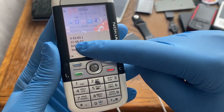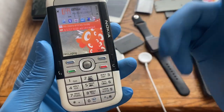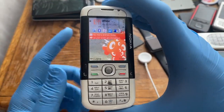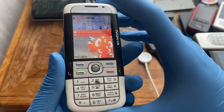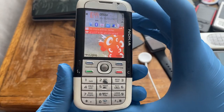Yeah, this was updated last in 2007. So I think there's another update available for this. I probably should check it out, but then again, updating these things at this age is also quite a pain in the butt. I might even just leave it like that. It looks perfectly fine. So that's what it's running.